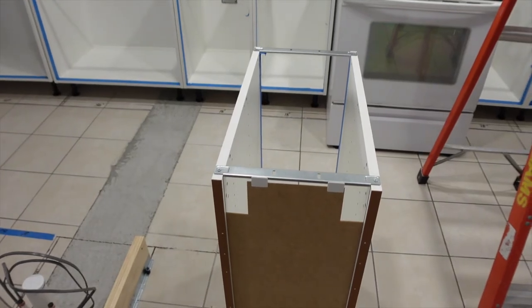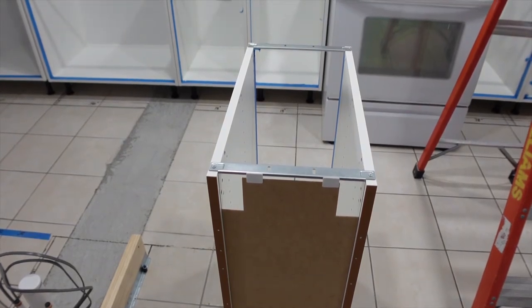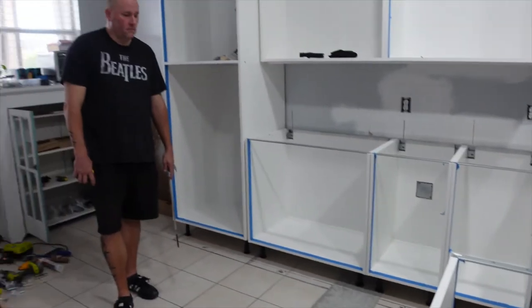And Dave has already put the cabinet that goes beside the sink in place. I am not sure what he's doing now, but he's gonna explain it to you.